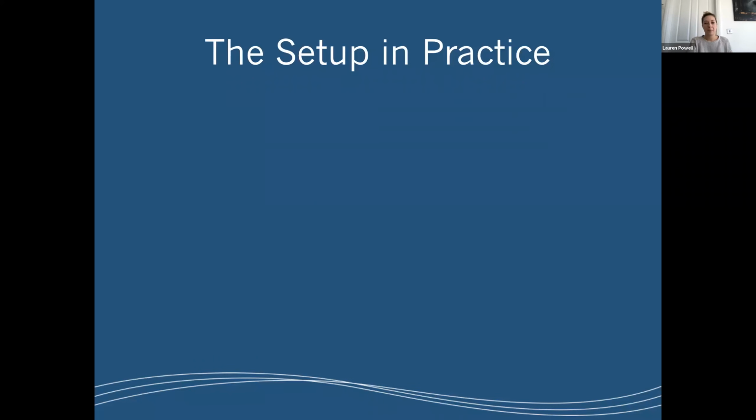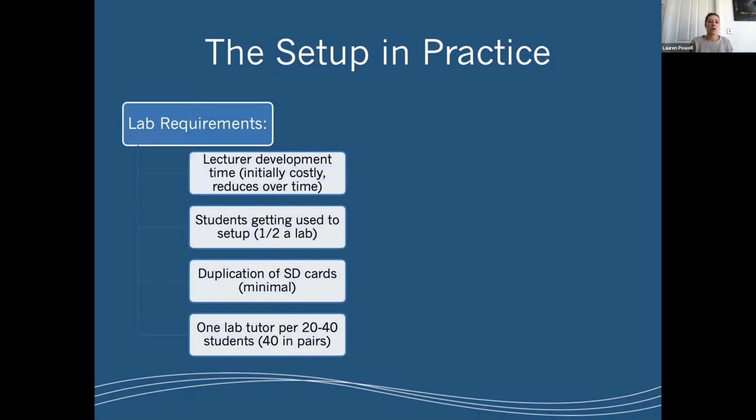So looking at the setup in practice, there are some requirements for setting up the labs. The first one is lecturer development time. There is an initial cost for actually producing this, so actually producing the images and making sure we've got all the kit and everything ready to go. But once we've chosen the desired OS and we've got all the software, the setup time actually reduces quite dramatically, because all you have to do is just reflash the images. Once everything's in place, it's quite simple then to run each following year.